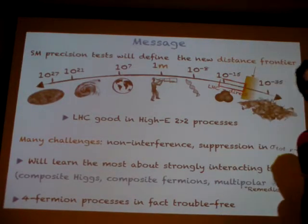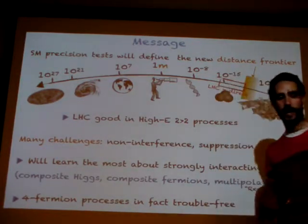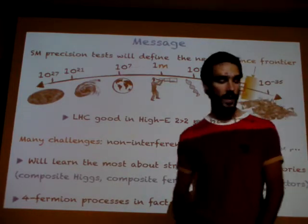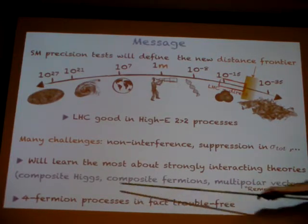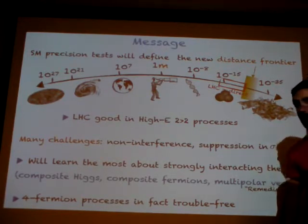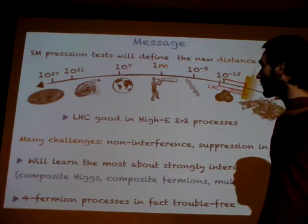However, this comes with a lot of challenges, besides the ones that people traditionally think of, associated with experimental systematics, statistics, and the calculations in the standard model, which are getting more and more complicated. There are some fundamental obstructions, such as this non-interference, or the fact that some of these effects are basically suppressed in the total cross-sections. Given these obstacles, the most that we will learn about this frontier will be in the context of strongly interacting theories. So, for instance, composite fermions, or these multipolar vector interactions that I mentioned in the talk. And then the kind of process that can give us most of this information, that really pushes things forward, is this 4-fermion interaction that doesn't suffer from any of these situations.